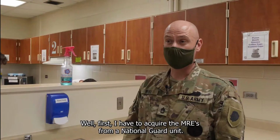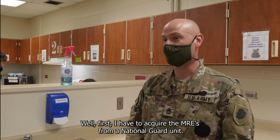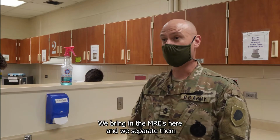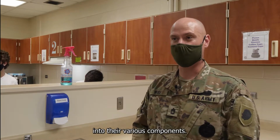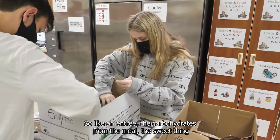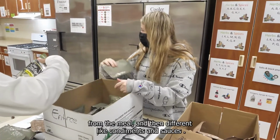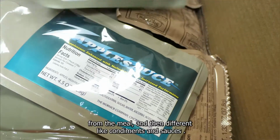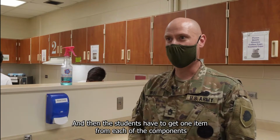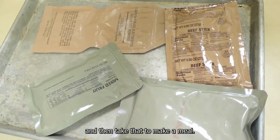First, I have to acquire the MREs from a National Guard unit, so usually it's one of the infantry units that's close by. We bring the MREs here and we separate them into their various components, like an entree, the carbohydrates from the meal, the sweet thing from the meal, and then different condiments and sauces. Then the students have to get one item from each of the components and take that to make a meal.